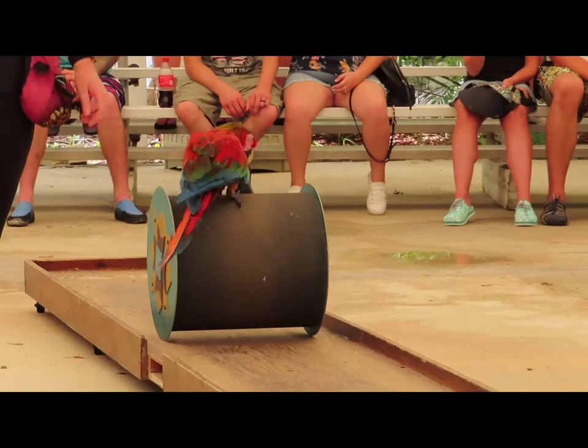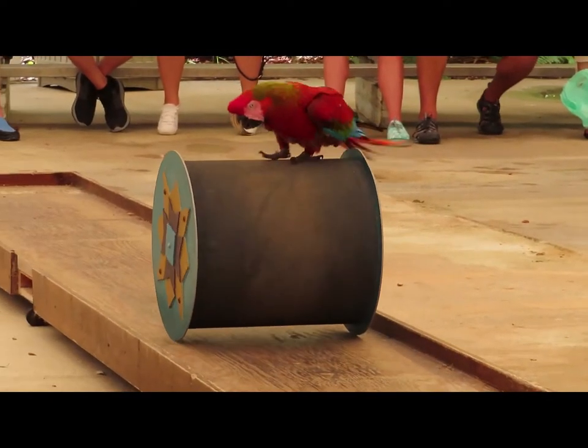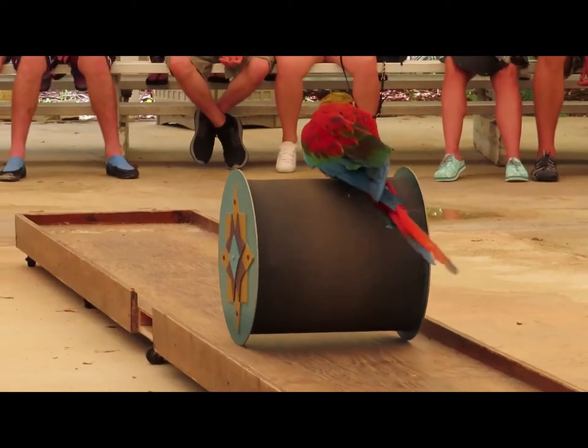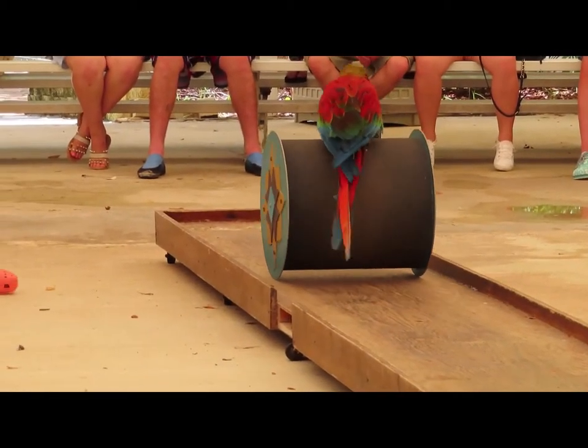giving him a wide, firm, steady grip on the barrel. Did a great job. Also notice that in order to travel forward, he has to pedal backwards. This is a trained behavior.